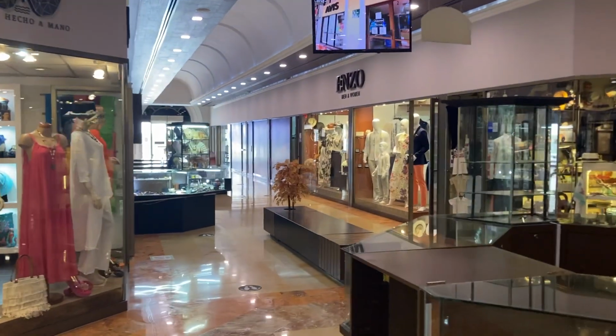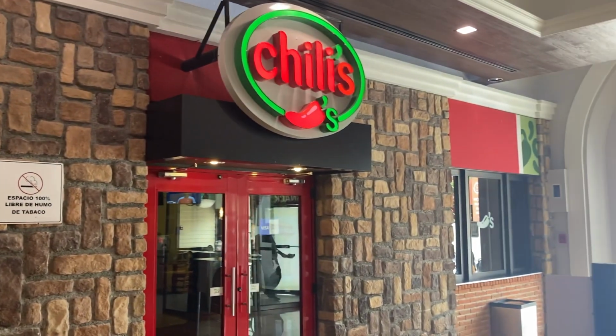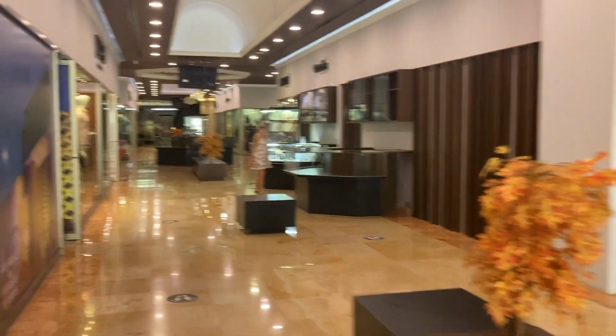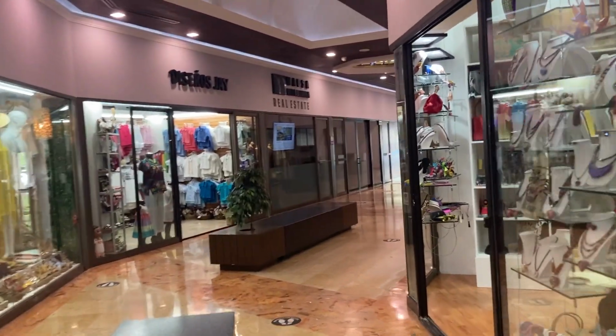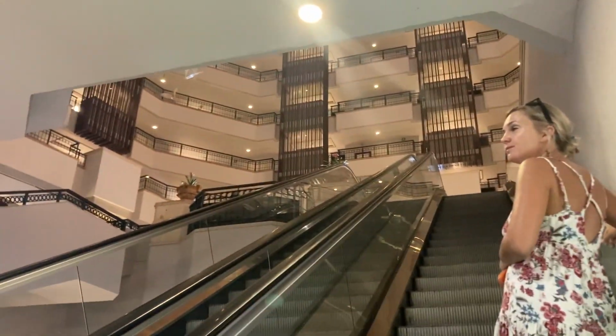Whoa, there's so much stuff in here. This is incredible. It's legit indoor mall. And if you're really missing America that badly, that quickly, you got Chili's downstairs. Good place to get gifts. Yeah, really good place to grab gifts before you go. And this whole mall, I'd say is pretty easily accessible.